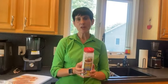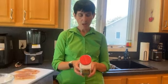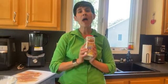35 calories a tablespoon and 9 grams of carbs. I'm at peace with this. There are times where the ingredients that I choose, such as cornstarch, such as olive oil, they're all for the greater good. Olive oil is the good fat as opposed to lard or butter. And I use it sparingly. So again, I'm at peace.